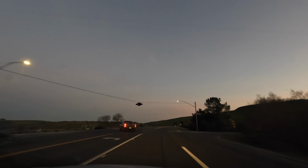We actually bought a drone today as we were heading out of San Francisco. We tried charging it a little bit in the car, but we still had very little battery.